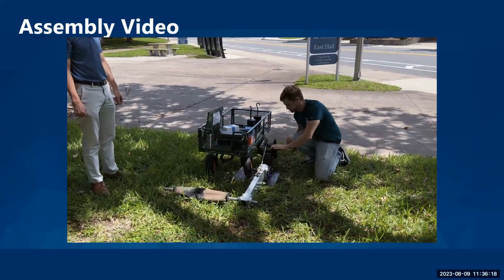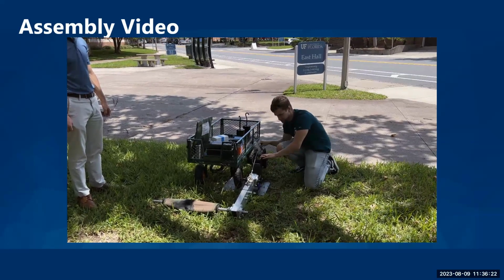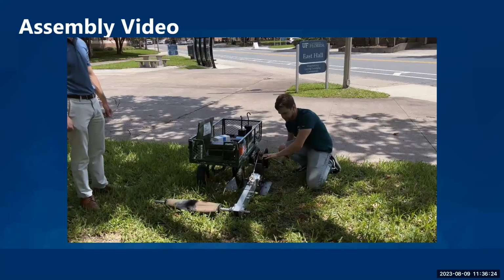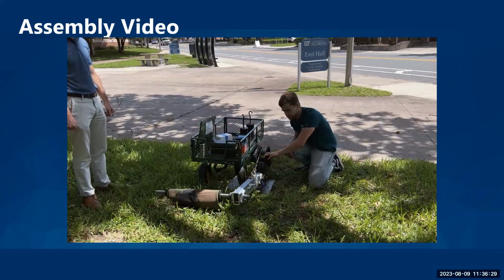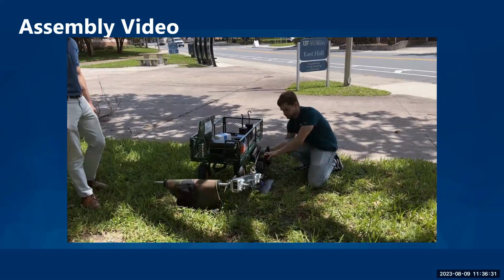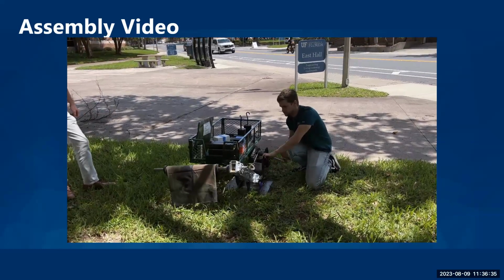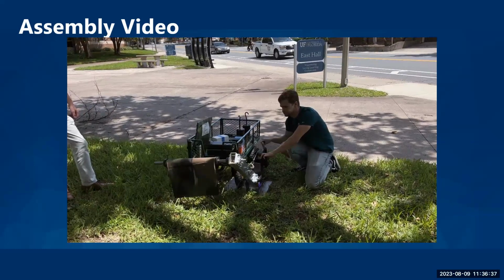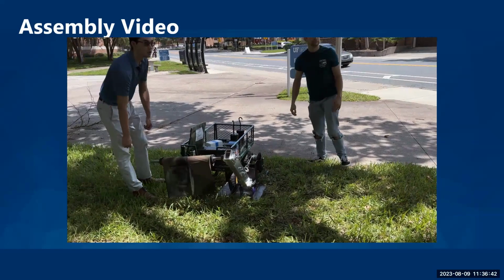It does take a little bit for the winch to fully engage. So you can kind of see here, but once it does, it moves up pretty fast after that point. Once it gets enough grip, it comes up and starts moving pretty well once you start it moving. The total approximate time of the assembly video recorded was 1 minute and 17 seconds.